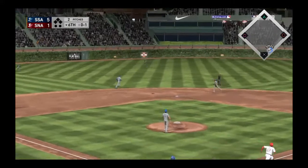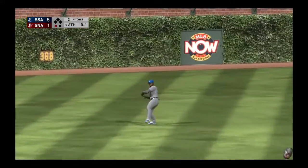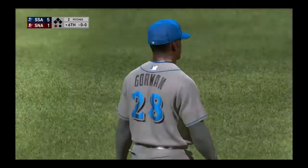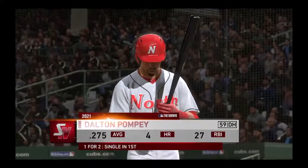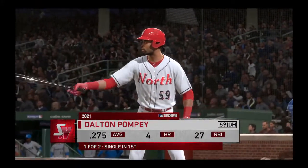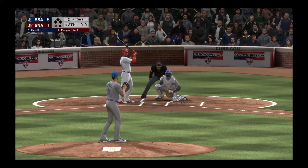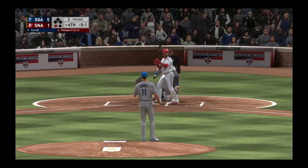High in the air out to center field. Gorman is there, and he has it for the first out. Now batting, the designated hitter, Dalton Pompey. Next will be the cleanup hitter, Dalton Pompey. He flew out in his last at-bat. First pitch coming. Here it is. Strike 1 to start the at-bat.